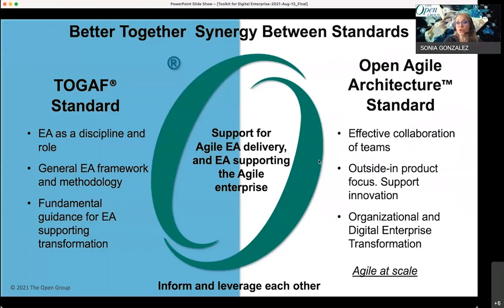And as part of the work that is ongoing right now in the Architecture Forum and also in the board that has delivered the OAA, there is also work in progress to provide more guidance in this space.